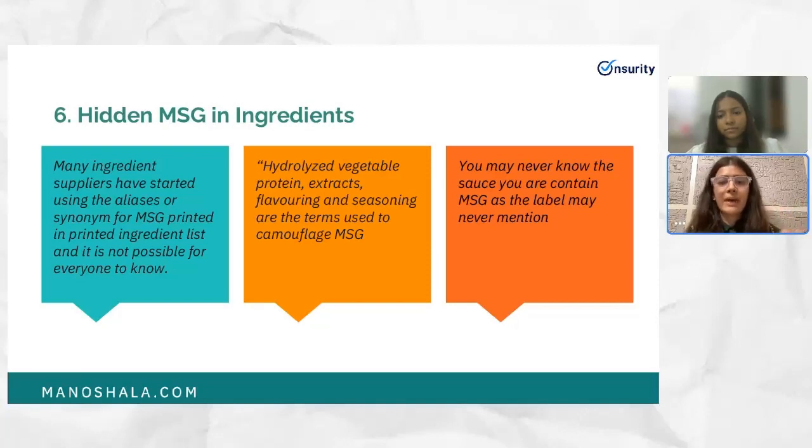Noodles like Yippee, Maggi, and Maggi Masala also contain MSG. There are also other Chinese foods like soya sauces and soups. Knorr soups, people drink them considering that they are healthy, and they consume them because of their taste, but they actually contain MSG. MSG is very harmful for your neurological health, meaning your brain health.